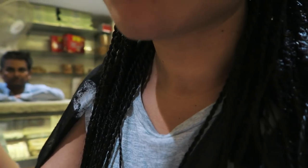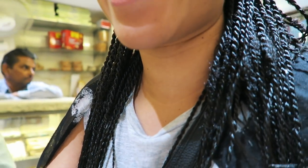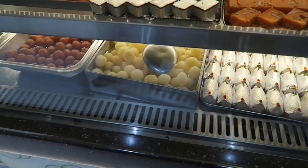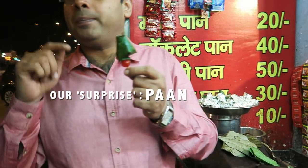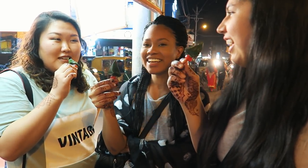If you stay for 3 weeks in India and come with me and eat all these things every day, you'll all end up looking 3 months pregnant. Sounds very dangerous. Thumbs up, and now we're off to our surprise. Yay. Which is exciting. We don't know what it's gonna be. Cherry goes in there? I'm so nervous.